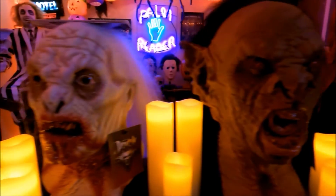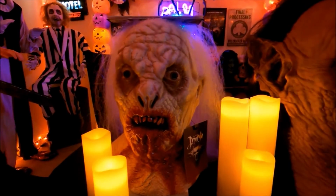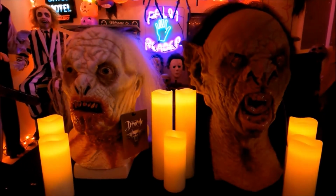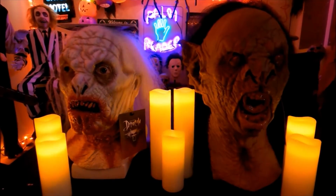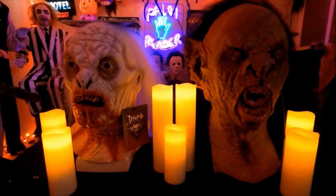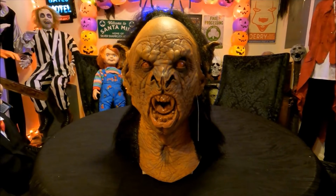So why don't we go ahead and take a look at these masks in a little bit more detail, let you guys see all of the nooks and crannies, if you will, of these masks. And who knows, if you like these, maybe you'll pick a pair up for yourself. So why don't we go ahead and take a look. Let's start off with the bat mask.